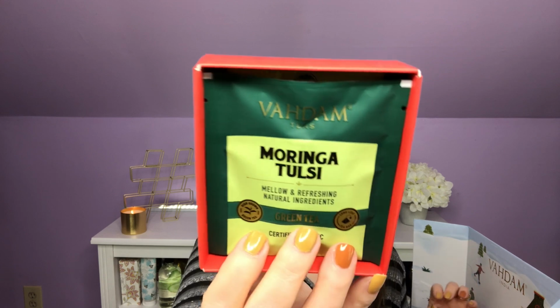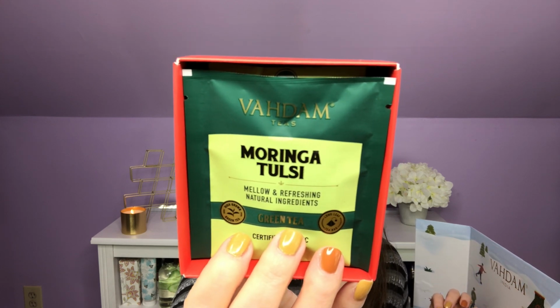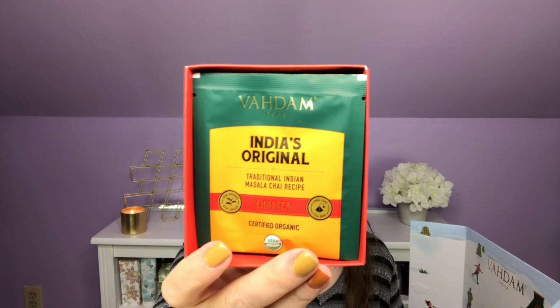And next, 16, we have Moringa Tulsi, mellow and refreshing natural ingredients. And it's a green tea. So if you don't like herbals and green teas, this one might not be perfect for you. This one is India's original. I think this is going to be in our FabFitFun box that we got too. Traditional Indian masala chai recipe. And that is what those look like. So this will give you an idea of what we're going to get in our FabFitFun thing too.